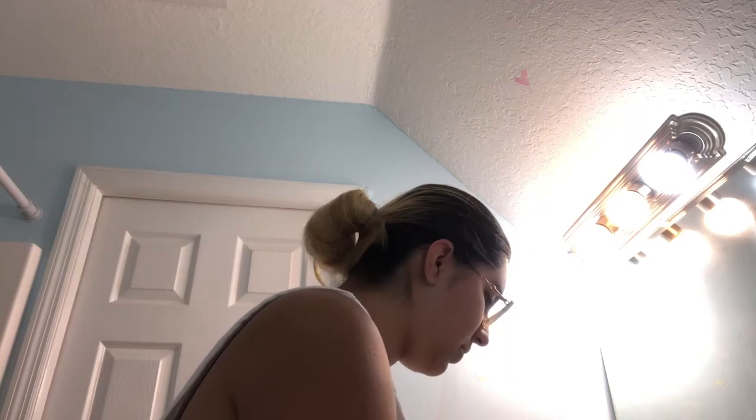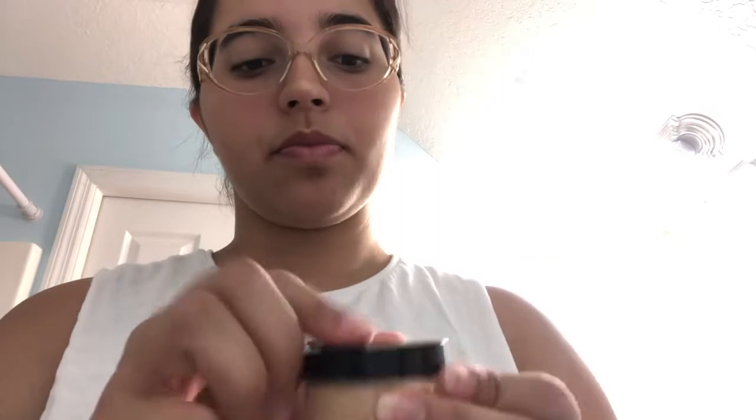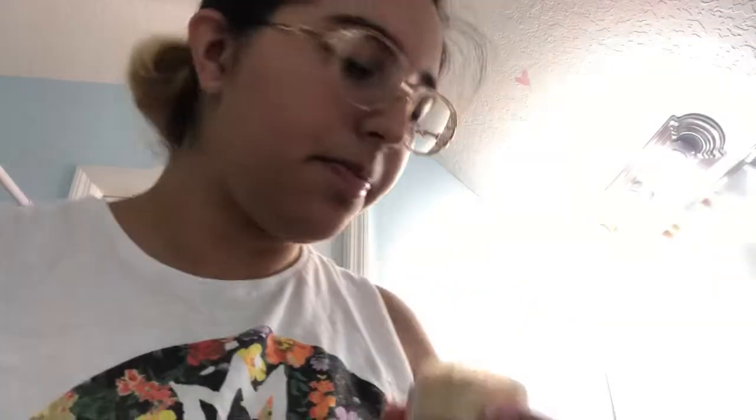So right now, I'm going to take this setting powder, and this is the banana setting powder, and I'm going to use this to set the concealer that I've put on your face. So, see, the powder's already out here.